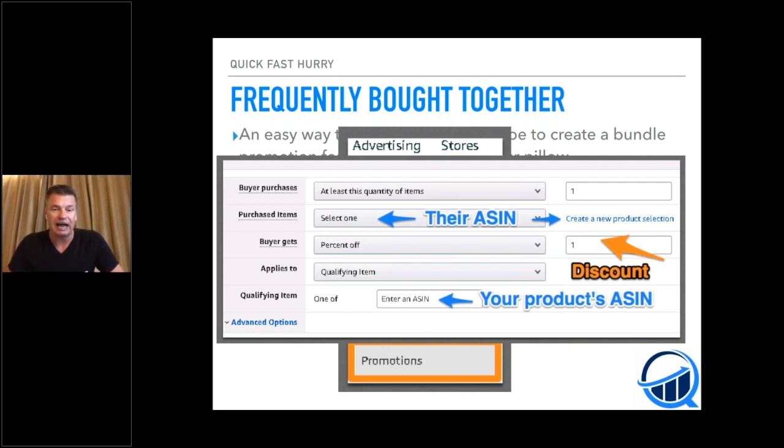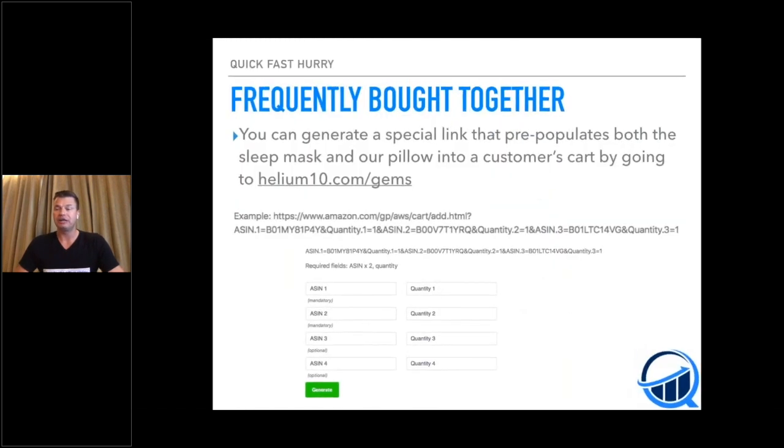And then the qualifying item, you have to enter your product's ASIN. This says that if they purchase this, they're going to get 40% off on this. This is going to orchestrate those 2 products being purchased together. Once Amazon sees this is happening, and it doesn't take a lot, they're going to automatically populate your product on their listing. You can literally generate a special link that pre-populates both of those products, the sleep mask and the pillow, into the customer shopping cart using this free tool.